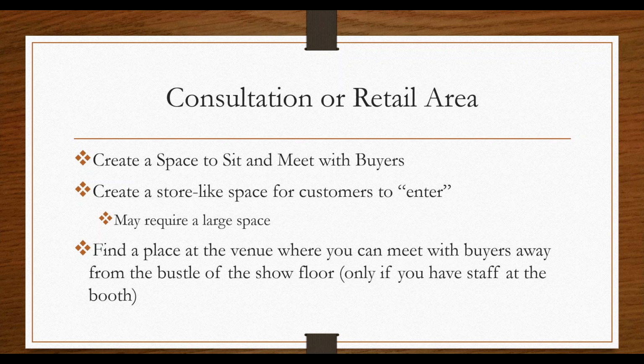But if you're able to create a space in your booth where you can sit and meet with buyers, it really helps that process. It gives you a chance to talk to them sort of in private, a little bit, away from the hustle and bustle of the show, all the traffic passing by your booth. It may just be a couple of chairs in the corner of your booth, depending on how big the booth is or what kind of space you have. Thinking about maybe creating a space where people can actually enter into your booth, setting it up so that they can walk in, if you're able to have those kinds of conversations.